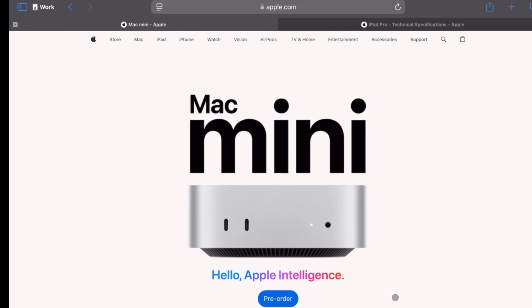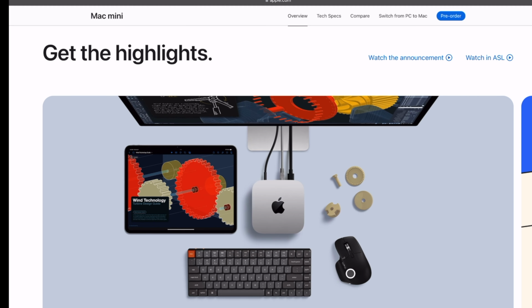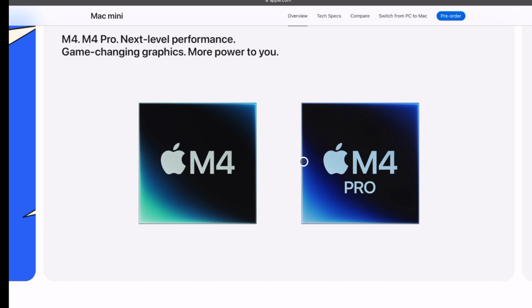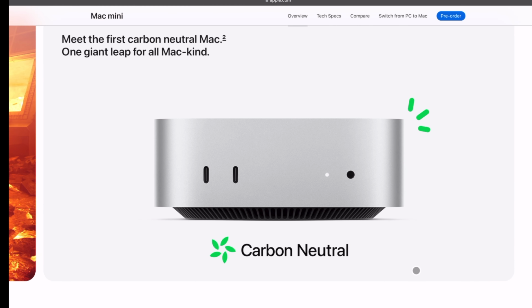And personally, this is the Mac that they announced that is the most tempting to me. I mean, just look at it. It's kind of cute, you know? It's so small, less than half the size of the previous Mac Mini. And the M4 Pro chip is pretty nuts.